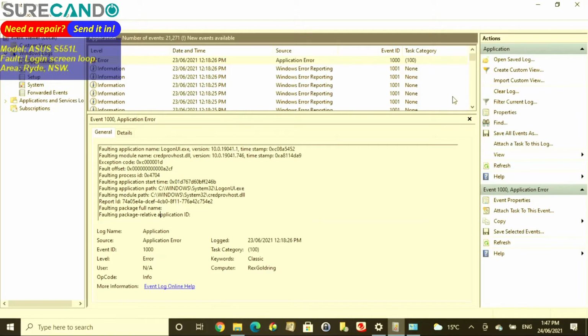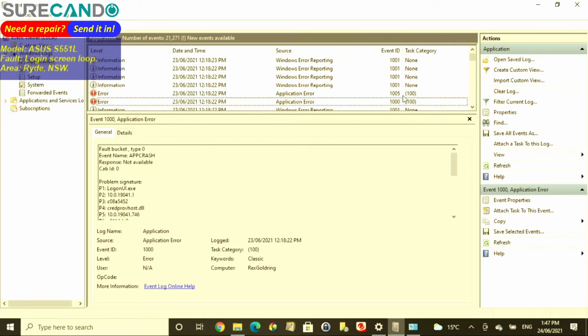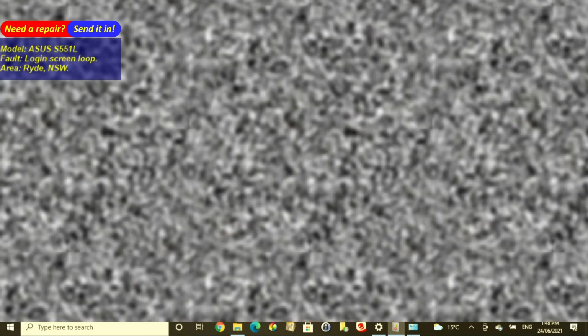So what I might do is clone the hard drive to an SSD and install the new SSD and then do the Windows upgrade, which should resolve these problems as well. All right, so we'll do that. Shut the computer down. It's got a 1 terabyte hard drive, so we're going to put in a 500 gig SSD.